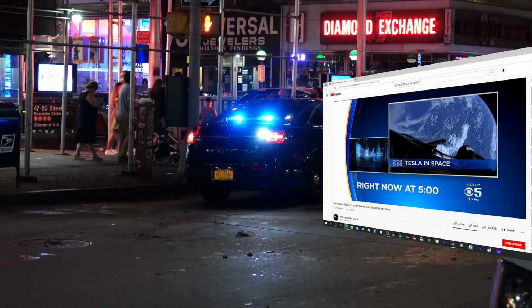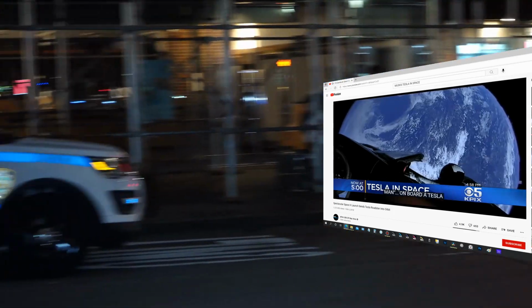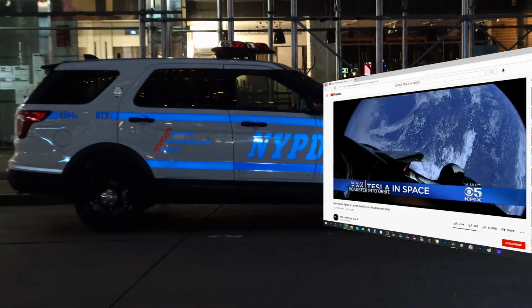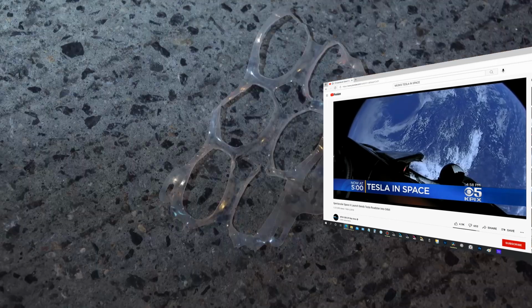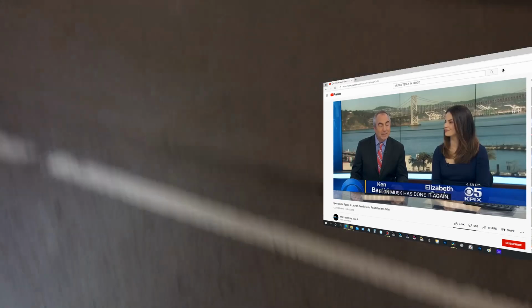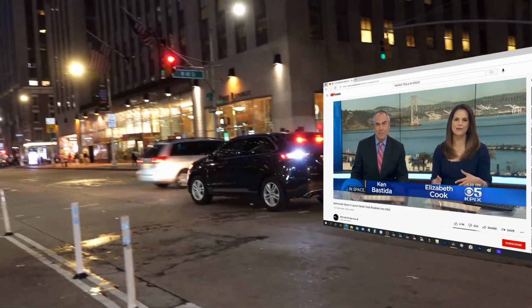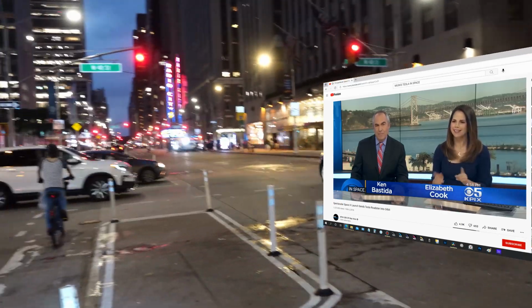Amazing pictures from space. Elon Musk pulls off an engineering feat. He sent his own kind of rocket man on board a Tesla Roadster into orbit. Elon Musk has outdone himself this time. But this is much more than a publicity stunt involving just a car in space. Let's start with the science.